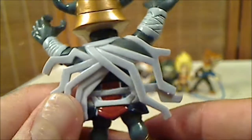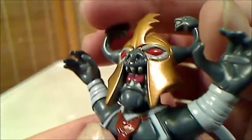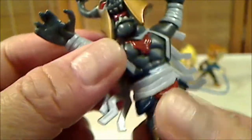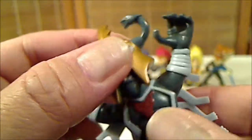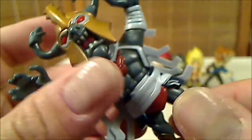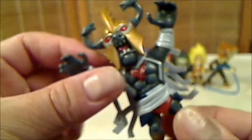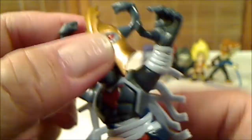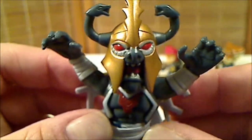The only articulation that this figure has is head movement, left to right. No, I take that back. Also waist. So waist and head. Arms stay put. I mean, wouldn't it just be great if this thing could stand? See, he's such a nice little figure. Waist twist, head twist, just stand, I would be so happy.